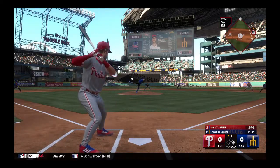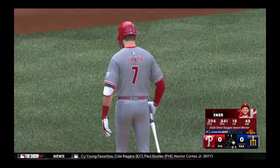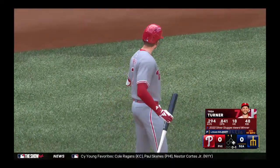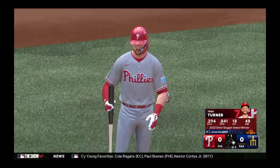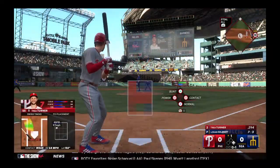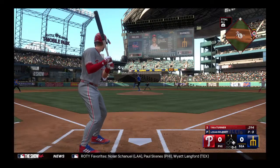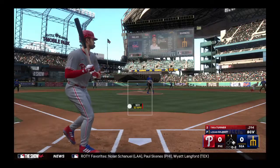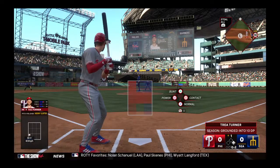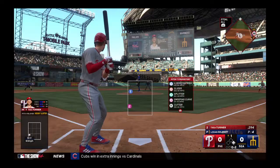Here's Trea Turner. And that one fouled off. Runner at first with no outs here. That clips the inside corner for a strike. Man, that pitch was dotted. So much talent on display when this guy's out there on the hill.